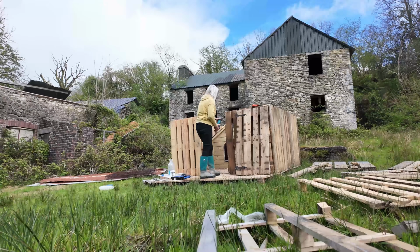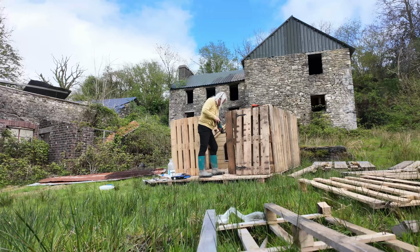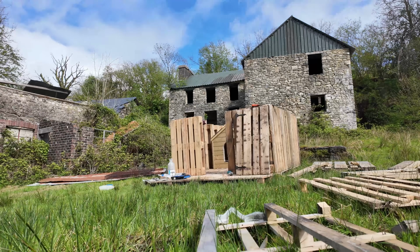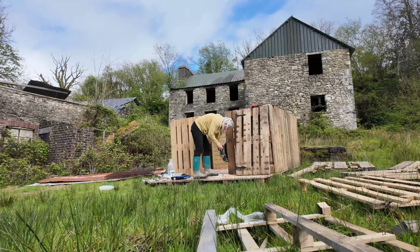So that's the dogs taken care of. We're really pleased that we've managed to get ourselves on site at last. Quite lucky really, because the weather's better now. You know, good things come to those who wait. That's what I try to keep as a mantra.